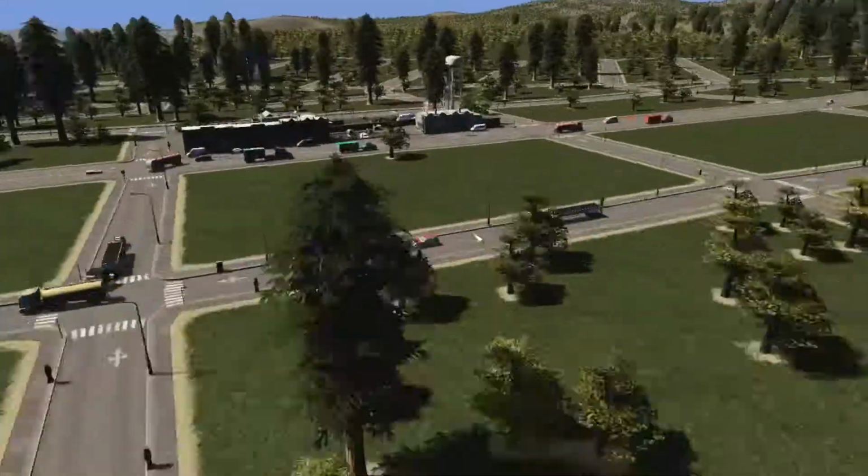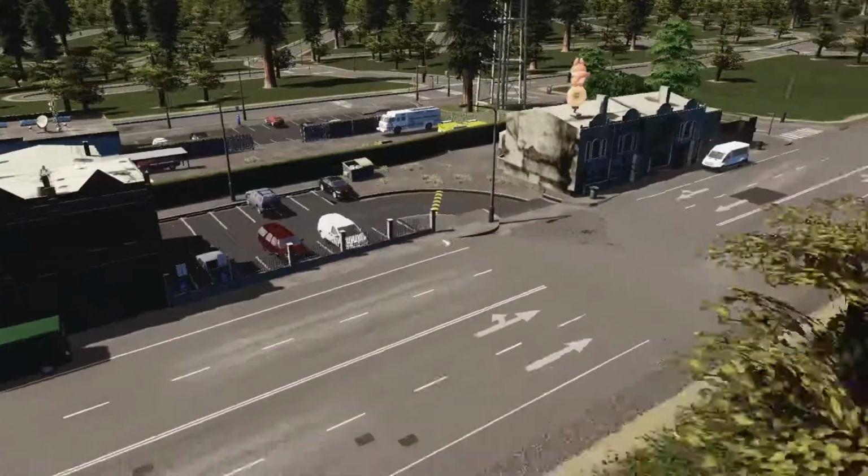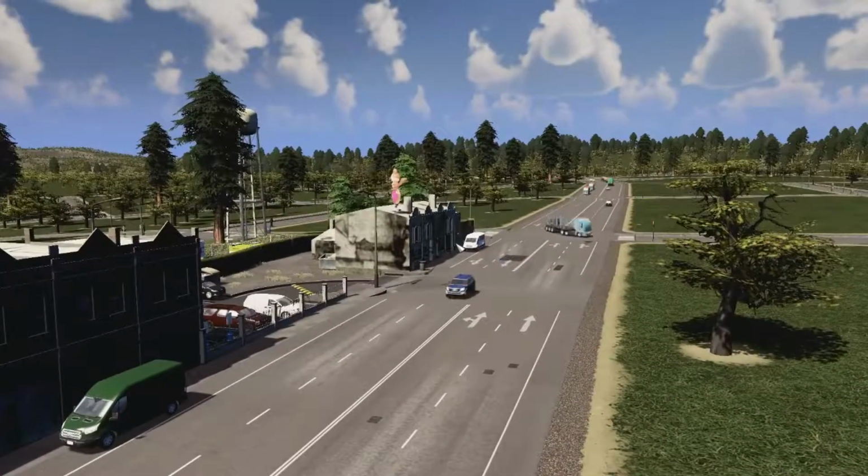Let's go out with almost like a street view. Let's see what we got here. Let's turn around this. There we go. Not bad.